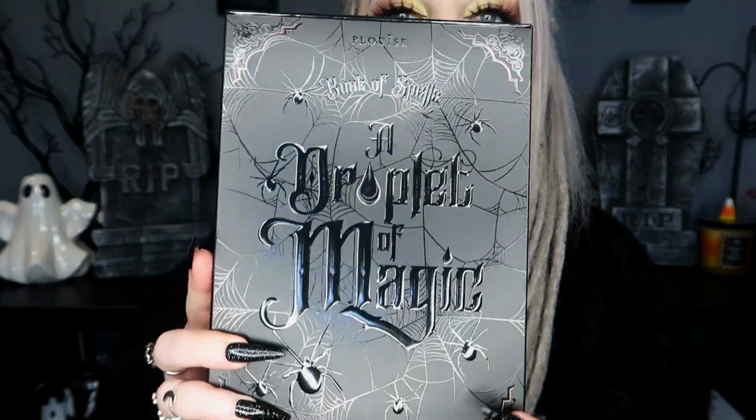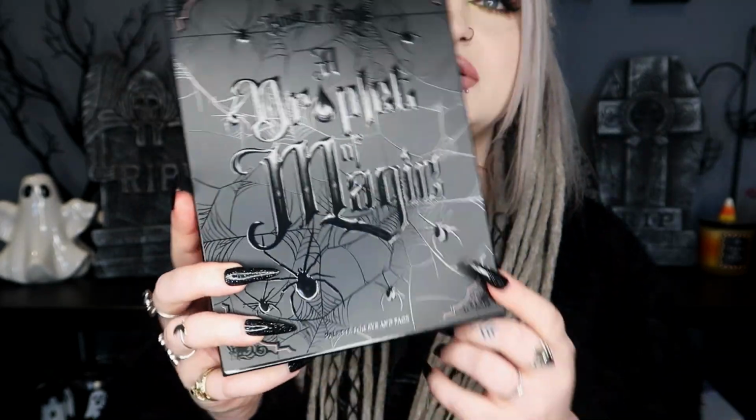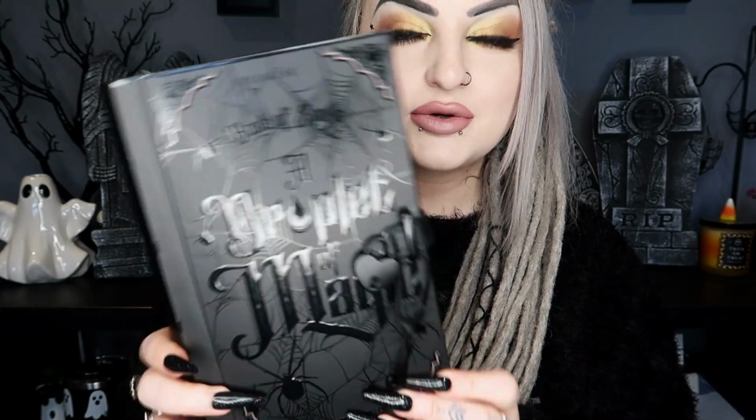So this is the first item that was in it. It's called a droplet of magic, and this is obviously like the bigger thing in the box. Even the outer packaging is so pretty with like the cobwebs and stuff. And then I will show you what the palette looks like. So this is the palette. It looks like a little book, and it does actually have a real lock on the front here. I probably won't keep that on because I feel like it's a bit annoying to open every time I want to use it, but it is super pretty though.